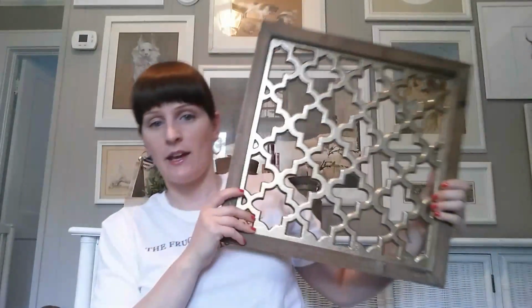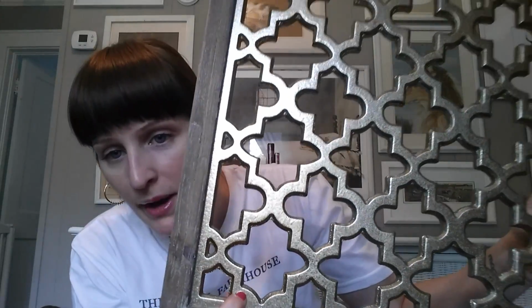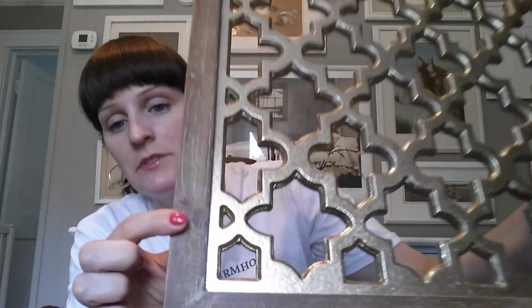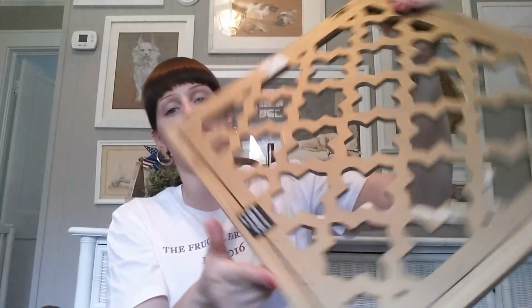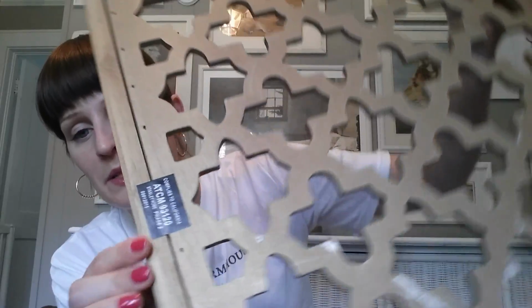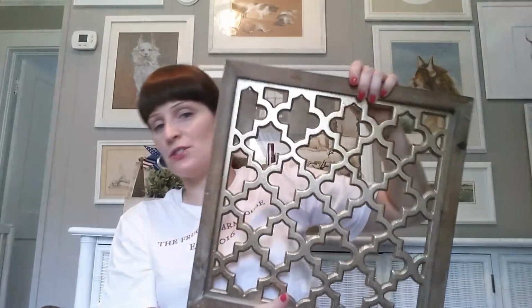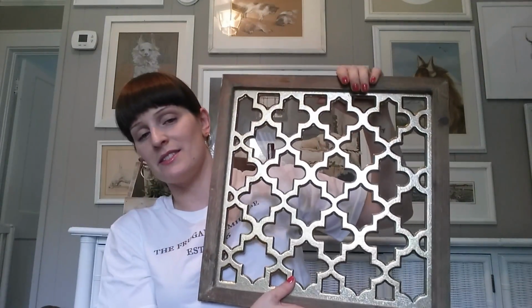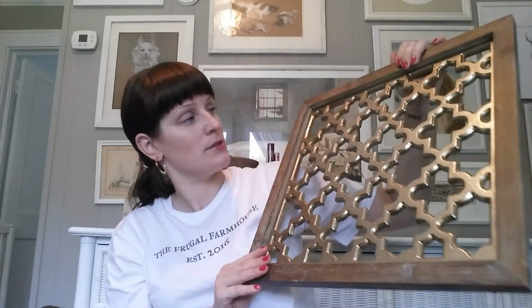Okay, so the next thing I picked up was this really cool wall hanging. Right now it's just a neat wood with gold. I'm going to go ahead and paint that white. But I loved the wood look of this. There is some kind of price tag on the back. I'm not sure which store that was, but this is one of those pieces you'd find at Hobby Lobby or TJ Maxx or something like that. I think this broke down to like $2, which is insane for this. So I'm going to paint it and make it look a little more farmhousey.